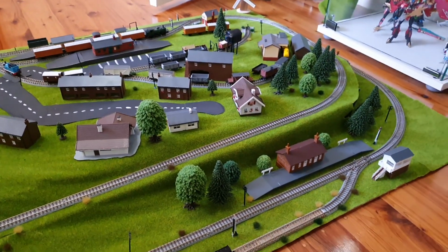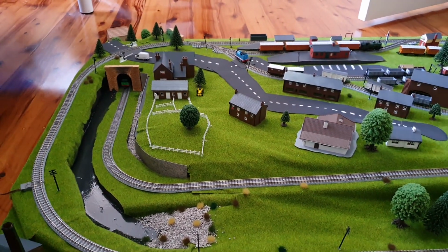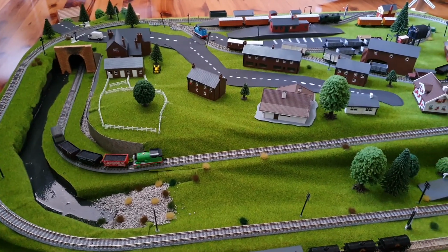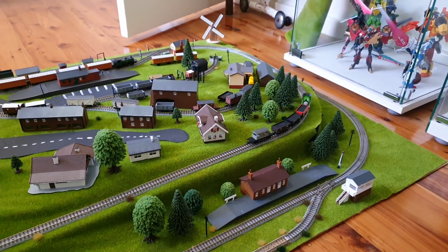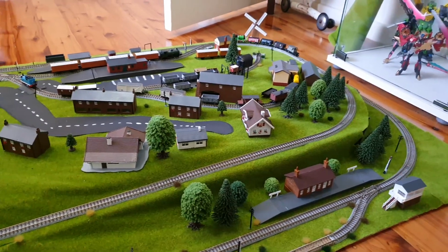But this is a bit of a different video. I just wanted to give everyone a little bit of an update on my N-scale layout, which is something a bit different, and hopefully you've all seen that in some of my Atomics, Bachmann reviews and also videos. As I said, I've definitely got about 3 more stories in my brain, but I haven't had time to convert them into an actual video.